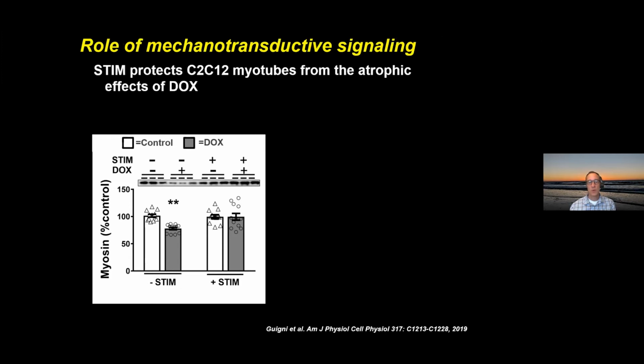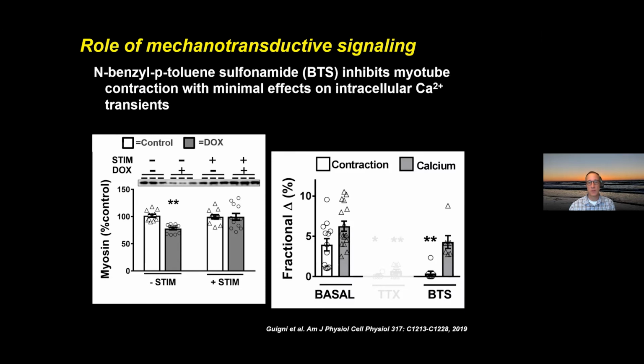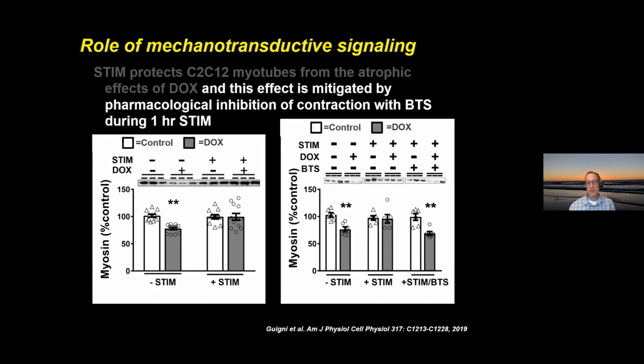And so we wanted to go one more step beyond that and say, okay, well, obviously we can do this when we shut down all contraction and calcium cycling. But is this due to the mechanotransductive signaling or the calcium chemotransductive signaling? When you use BTS to get at this question, BTS is a myosin inhibitor, and it shuts down all contraction in the myotubes, but it does not shut down calcium cycling. And when we use BTS, we can see, again, this is only during the 1 hour of stimulation, we can completely prevent the protective effects of exercise.